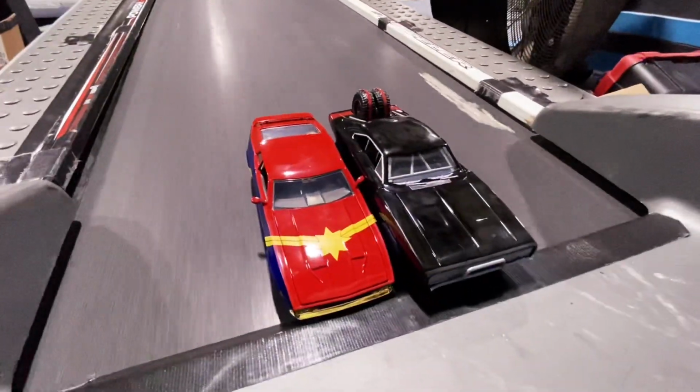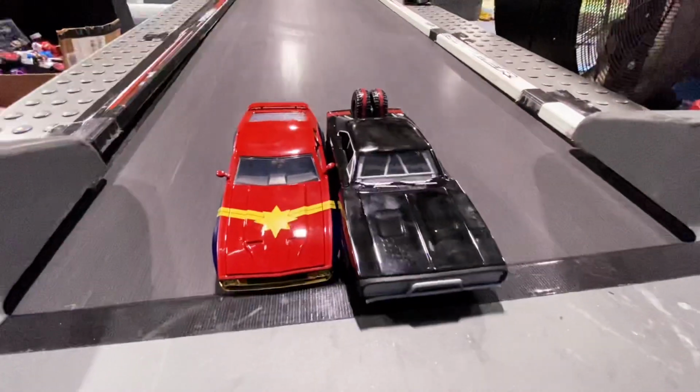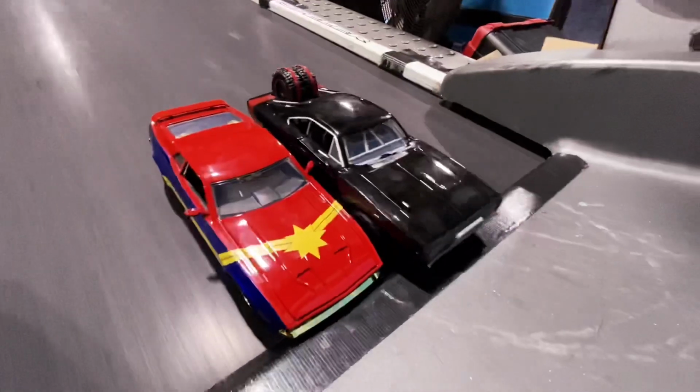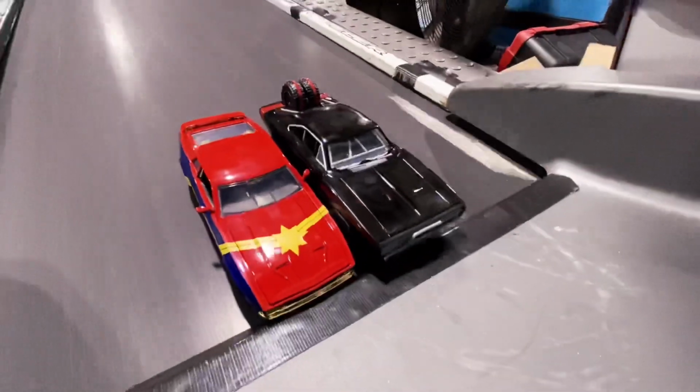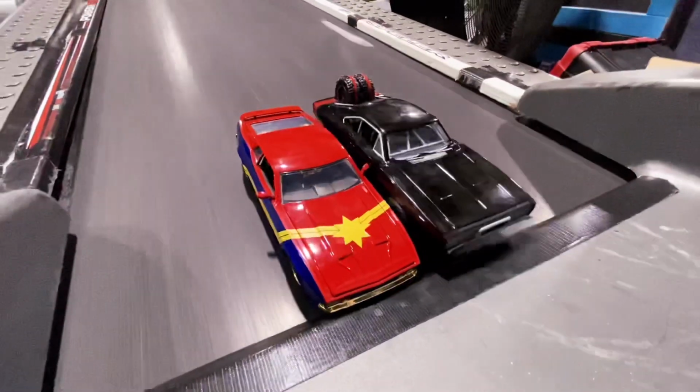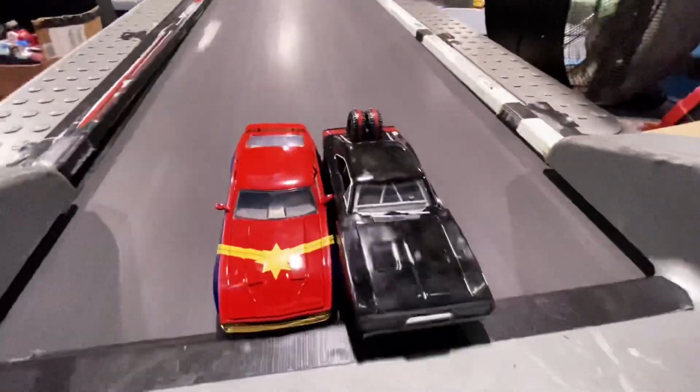Mustang versus Charger. Another set of really nice cars. Lefty Charger acts very, very strange in the races here. Constantly bumping. I think it's because it's too high. We'll see what can happen on some races though.